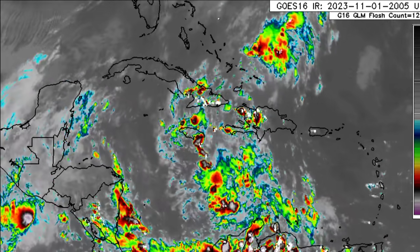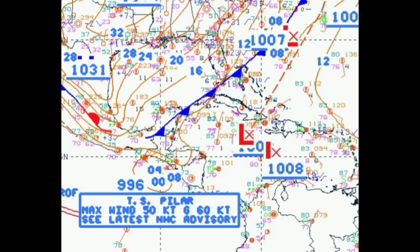So let's move on to this surface chart here, and there we can see, not very clearly, that first L, that is for Invest 97L. It's an area of low pressure. And then that other one, which is just in the vicinity of Jamaica, we can see that broken orange line extended out. That is the trough. And then that blue line with those triangles indicates that cold front. So there's a front moving down, and there is some dry air behind that boundary. So this will help to induce some dry, stable weather across some areas.